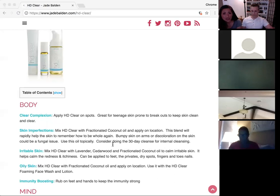Okay, so of course the first thing is clear the complexion. So HD Clear, put it on your spots. You open it up and then just dab it on. That's as easy as it can get. Great for the teenage skin, even the adults. People that have candida in their gut, and if they manifest the candida on their face, so you've got the adult acne, you can put the HD Clear on that.